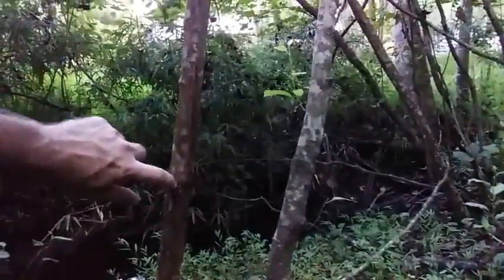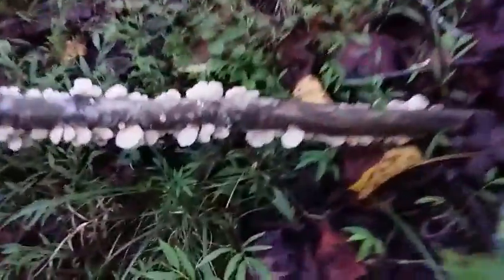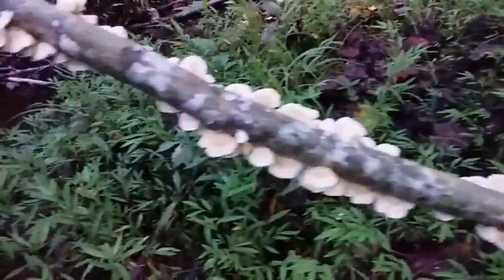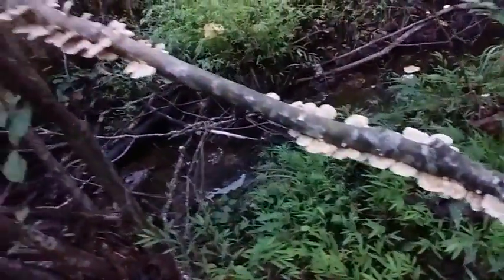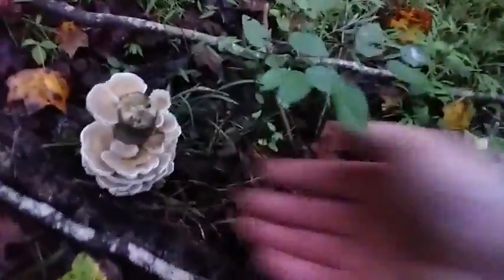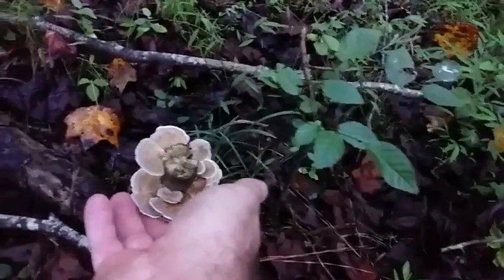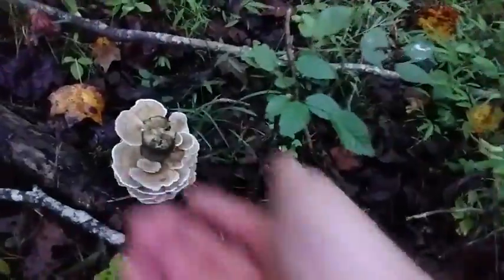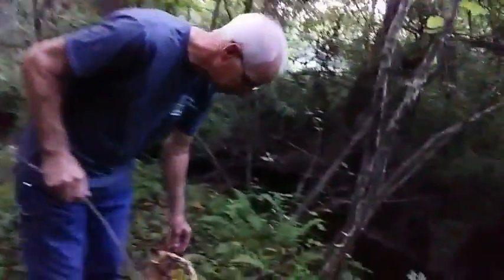For some reason, they ripped that bark off. Here's a nice little bloom of, looks like turkey tails. Yeah, there's a nice bloom, Jim. Check that out, Jim. Turkey tail. Ooh. Good spot. Good student. Jim spotting mushrooms.